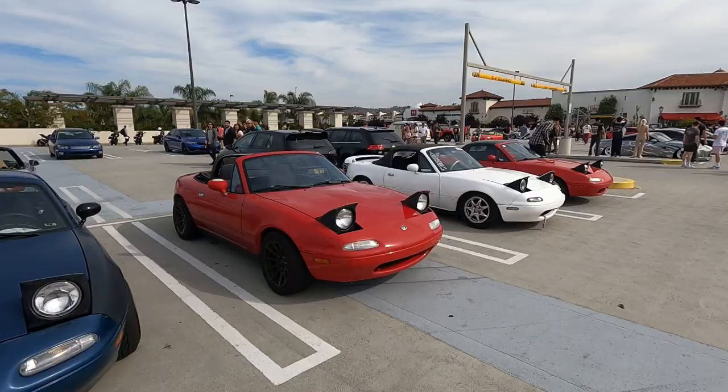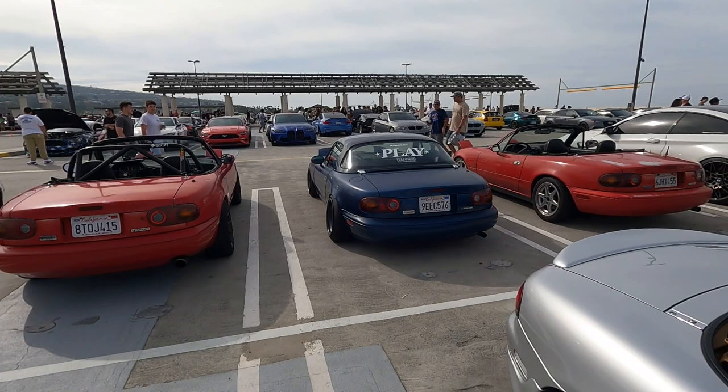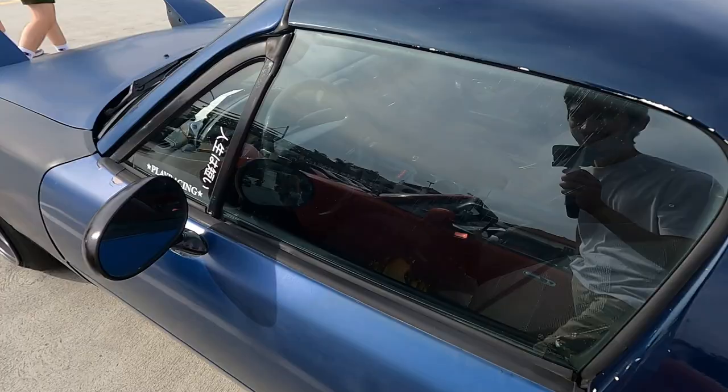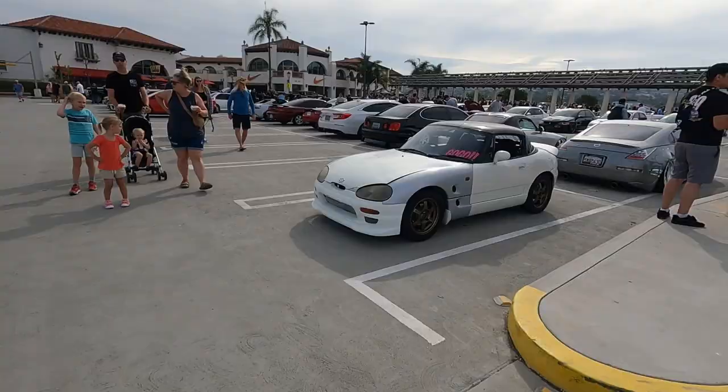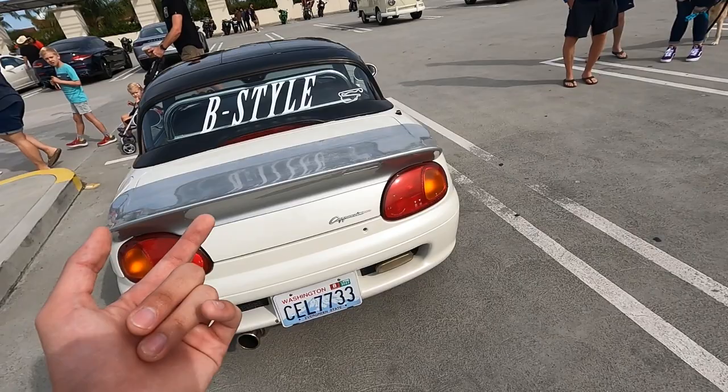Miata. Damn! Oh, this one's clean. Look at this. Look at the camber on the rear wheels. That's sick, dude. Oh my god. Look at this little cute car. Little Suzuki Cappuccino. Dude, that's sick. I would for sure want to turbo this if I ever have one.